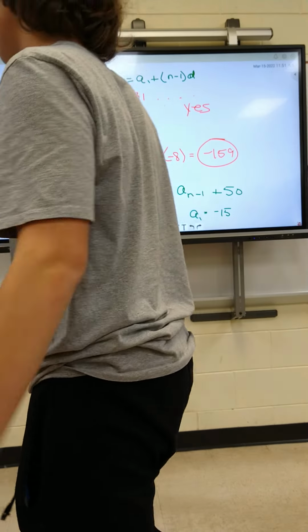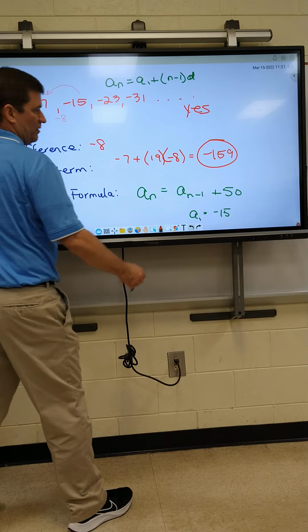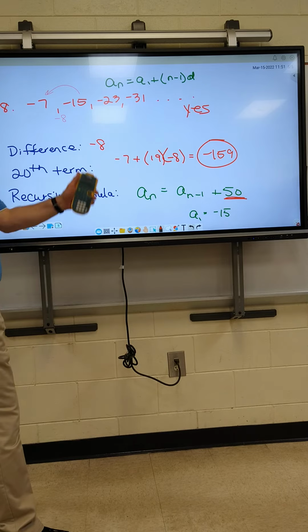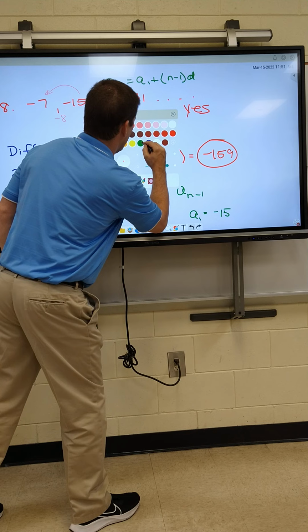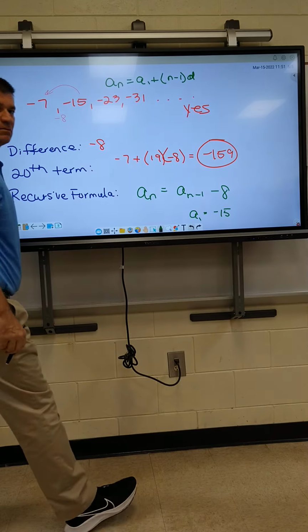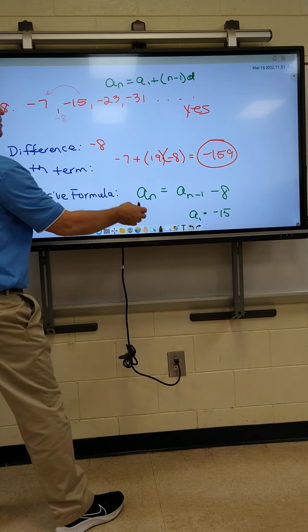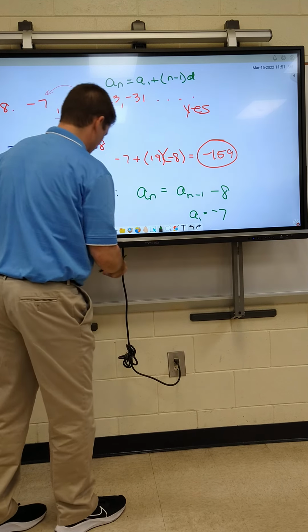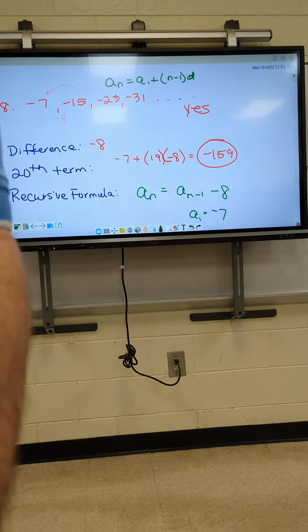Now, everybody look at the bottom. This time, we got to change this number. What's our D on this problem? -8. So I'm just going to erase this and put -8 on the end. And the first number this time is -7. So I'm going to erase this and put -7. That's a little a sub 1. It stands for the first number, Brandon.